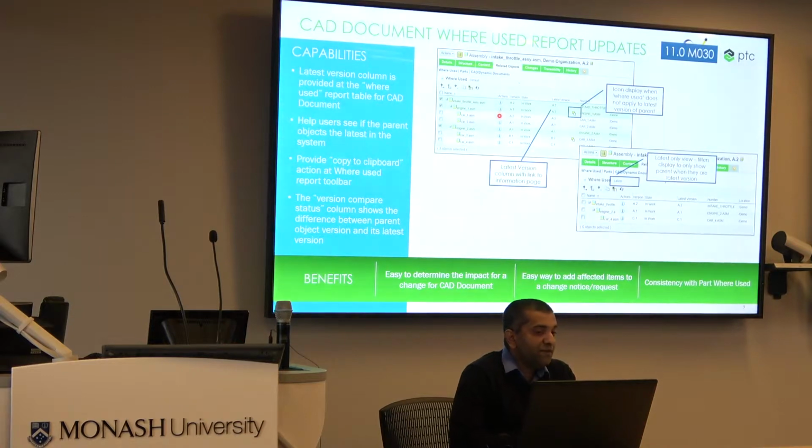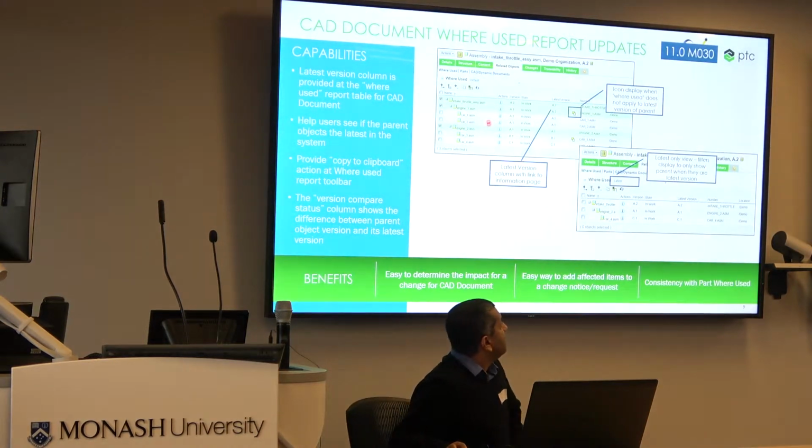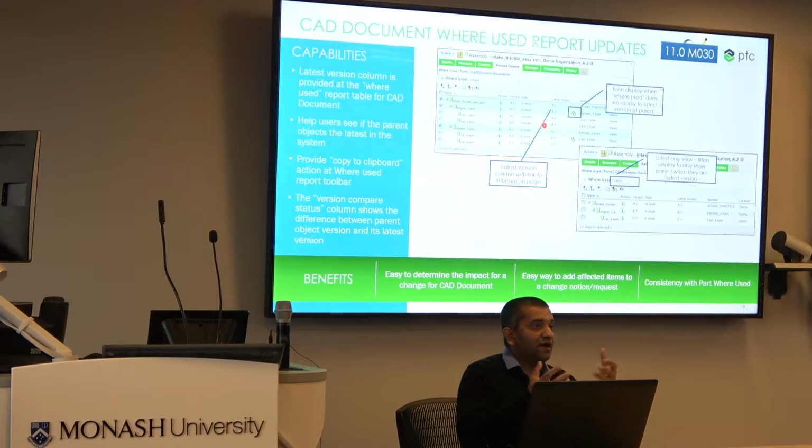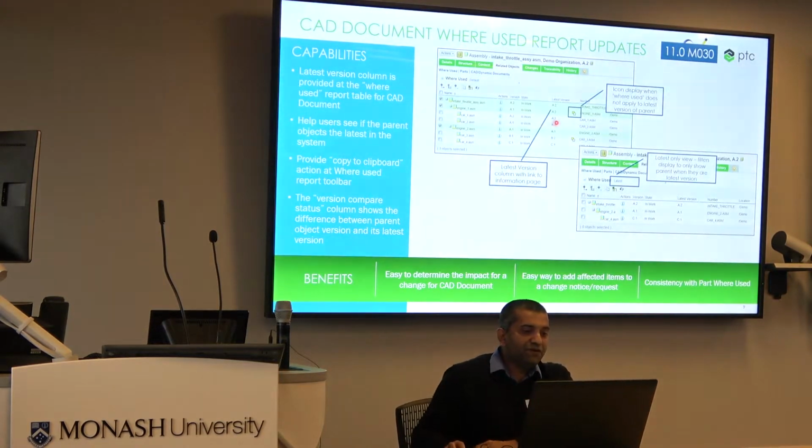But it shows in the report because logically, if you look inside Windchill, engine_1 ASM version A.1 is actually connected to that assembly. But if you open that in Creo and have a look, that sub-assembly is not there in the assembly, because that assembly has been checked out to remove that object. But in 11.0 M30 onwards, you're going to see a new icon here. What that means is, in the latest of that object, that part is not included in that assembly.